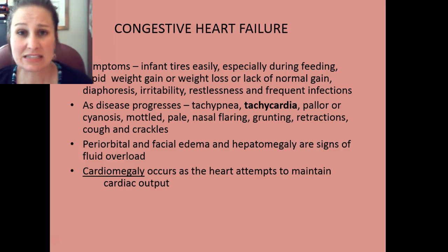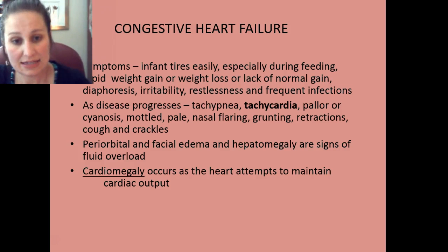With an infant, the infant is going to tire very easily. They're going to try to take a bottle of milk, or they might even try breastfeeding, but they're just going to get frustrated during the feeding. They'll eat for just a small amount of time, and then they'll be exhausted. They'll have rapid weight gain or rapid weight loss. Think about the fluid accumulation, or the weight loss because they're just not able to gain any weight due to this process. Diaphoresis, irritability, restlessness, and frequent infections. Typically they'll start taking a feed, they won't be able to tolerate it, they'll stop, but then they'll be super fussy an hour later because they're starving. They're so hungry.